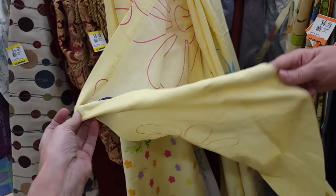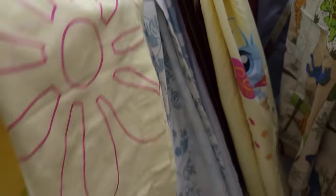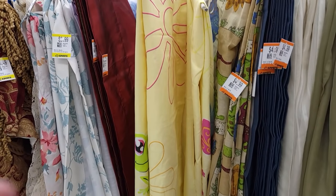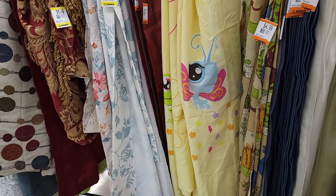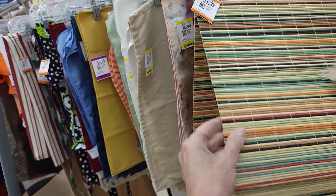A set of sheets sells for about $20. Oops, I just knocked that off the hanger. I'm going to have to look up what the curtain sells for now. Okay, they sell for about $15, but I just thought that was a kind of nostalgic find. Placemats. I have some coasters that match these.